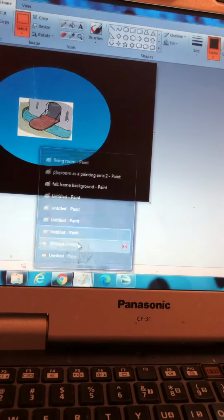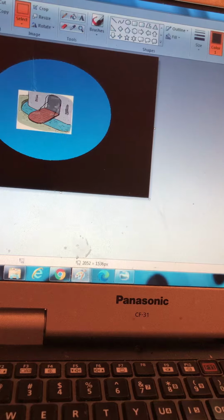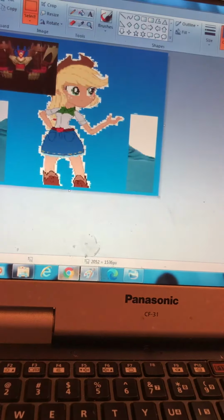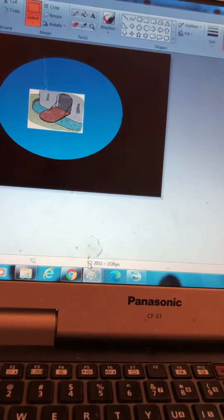First we draw the stick and the handles and this. There, a frame. We should go to our thinking chair. Let's go.